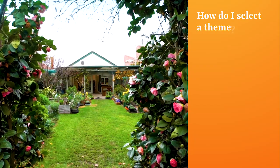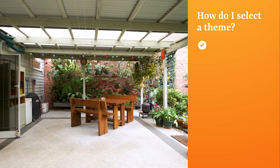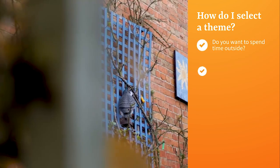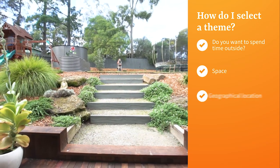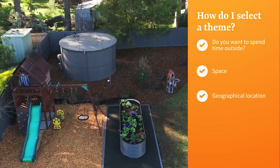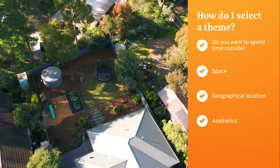For you to select a theme, first one being, what is your lifestyle? Are you wanting to spend time outside? Some of the ideas to think about are space, whereabouts you're actually located in respect to what planting types can be planted, and at the same time is the aesthetics. How is it going to look?